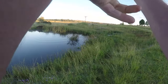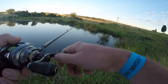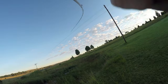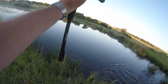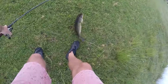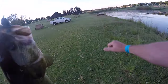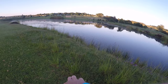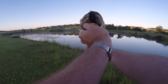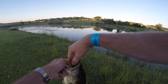Okay. Let's see if I can put it back in there. First fish on the frog. Right in the roof of the mouth. Here we go. She came back for it. It's a great little fish that. Check how she chowed that, guys. So she hit it again.